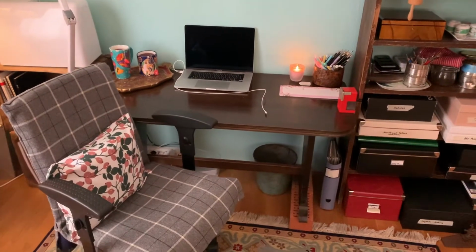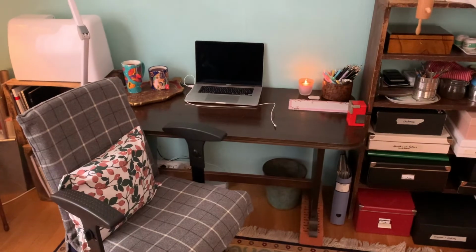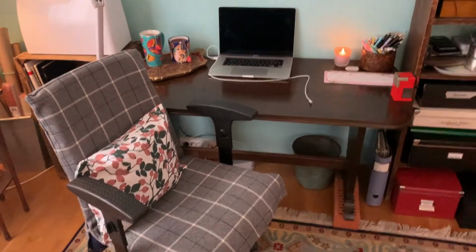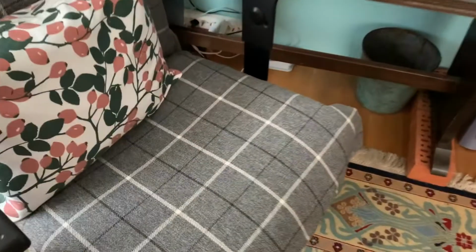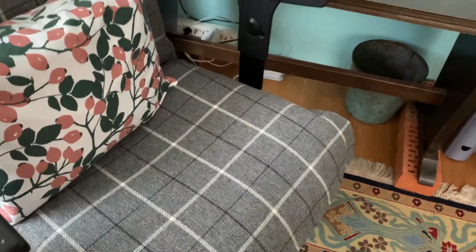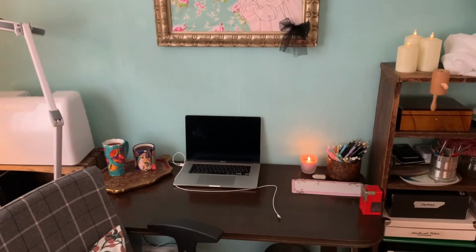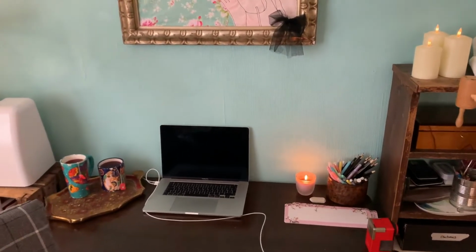Speaking of my desk, this is it. Last night I whipped up a quick slip cover for my office chair, literally really quick. This is just a flap of fabric. On this desk I do everything. I work here, I do my editing for YouTube, I film when I do some crafty things.